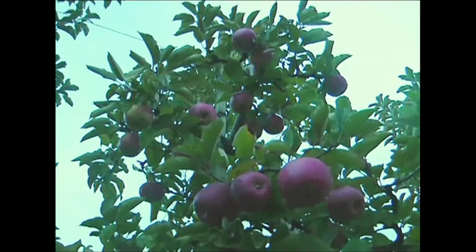When you taste that apple right off the tree and it's just crispy and good, it makes it all worth it. And now we can take that crispy apple and put it into a bottle of vodka, and it makes a great vodka.